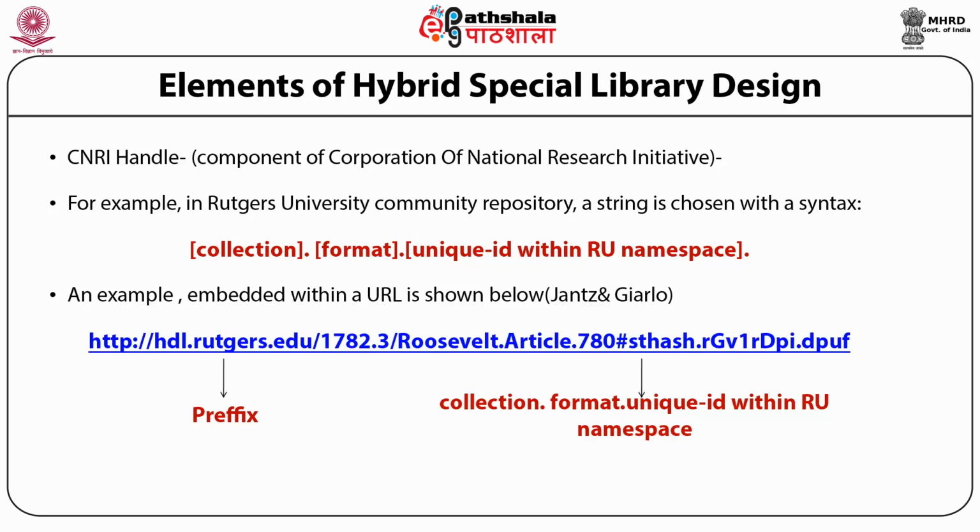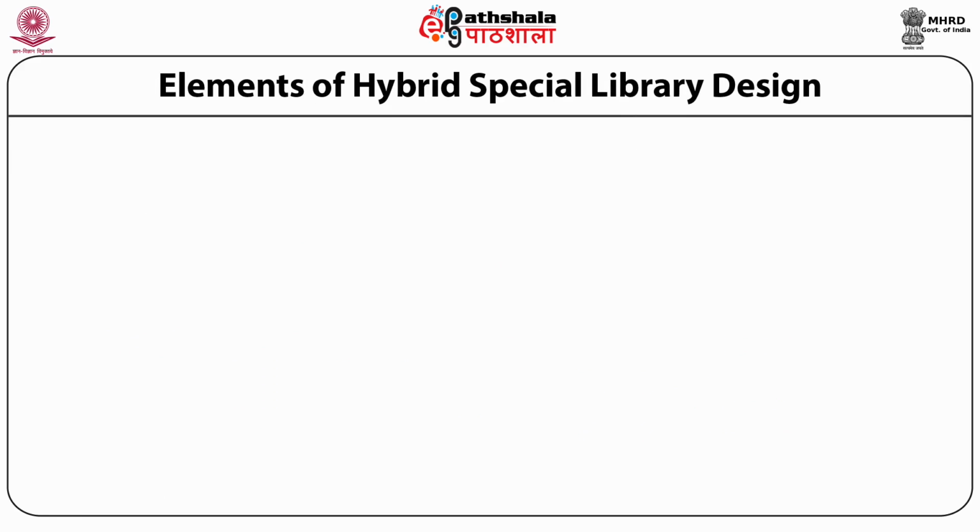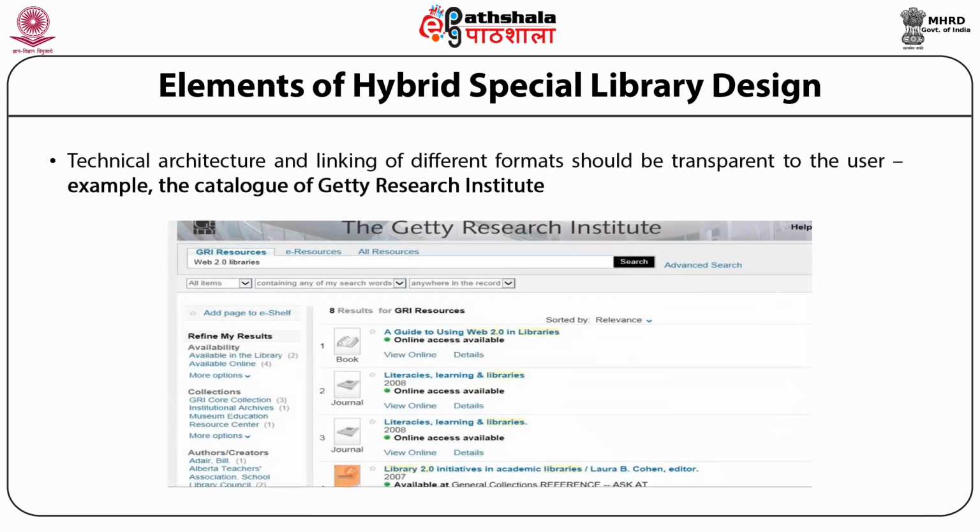In order to integrate disparate resources into a hybrid library, it is important to make a web accessible catalog and a common entry point. So this article, which is shown on the slide, is about 2 photographs with captions that appeared in Morning Journal article, Picture from Highstown Colony by A. Litwin. The next element of hybrid special library design is technical architecture and linking of different formats.